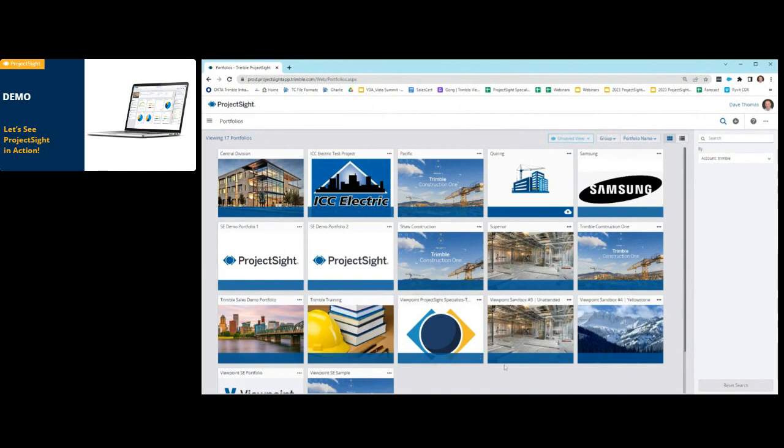Okay, so what are we doing? Covering change orders. I want to show kind of the full workflow. The real power of ProjectSight is the connection into the ERP. I'm going to be focusing on Viewpoint Vista today, but know that there is a Spectrum connection coming very shortly. We'll talk a little bit about that if we have time towards the end. So don't get too focused on us looking at Vista. I'm just going to use it as an example for today.